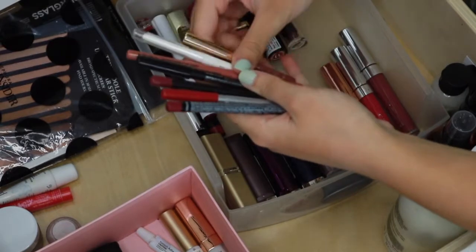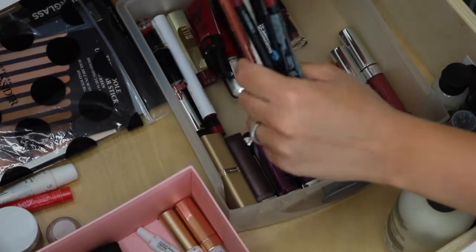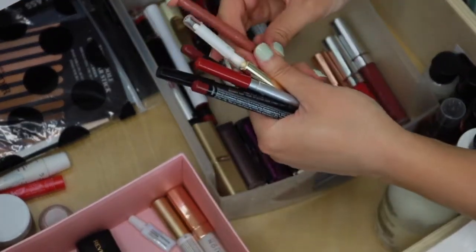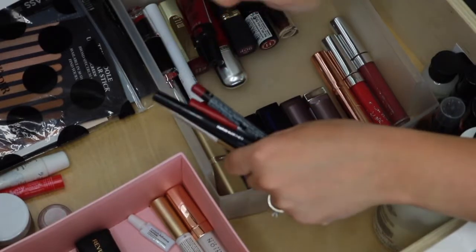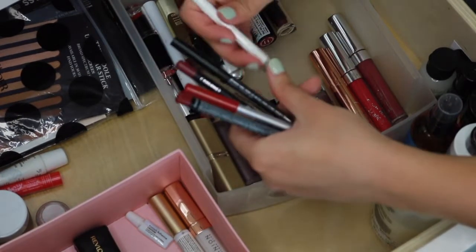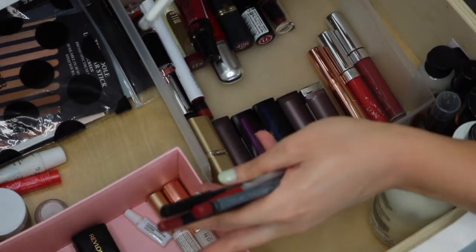Alright, so I have a bunch of lip liners here. This NYX retractable lip liner in nude. Use this a ton, but it's actually empty. I'm going to put this in my empties because this is empty, but I definitely love that. That's the NYX retractable lip liner in nude. So this clear lip liner I feel like has done nothing for me. I don't feel like this works at all, honestly. I'm going to give this away or throw it away, whatever.